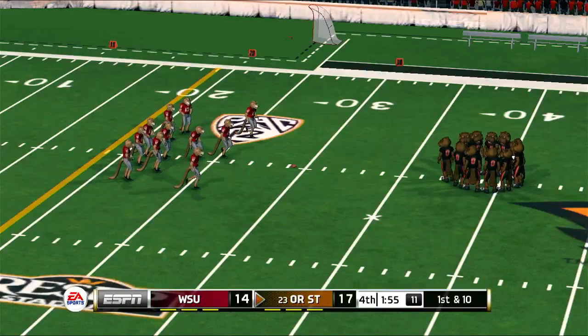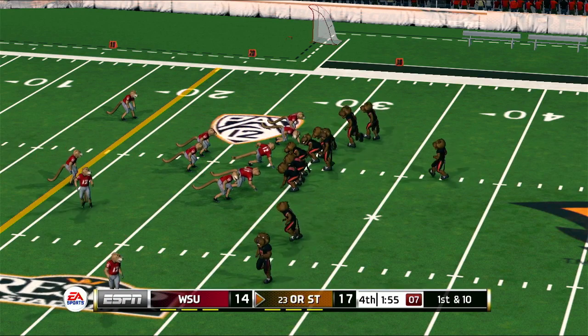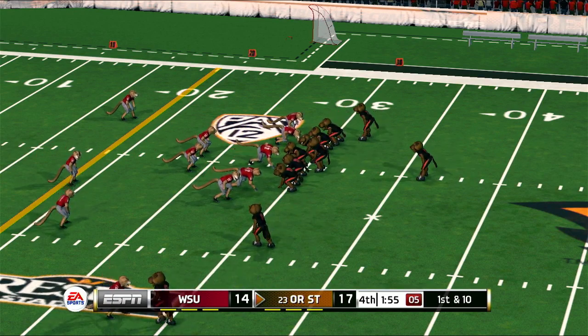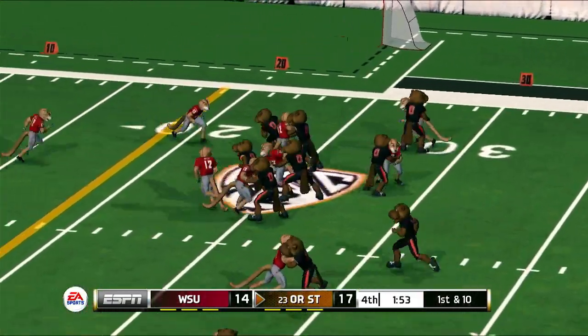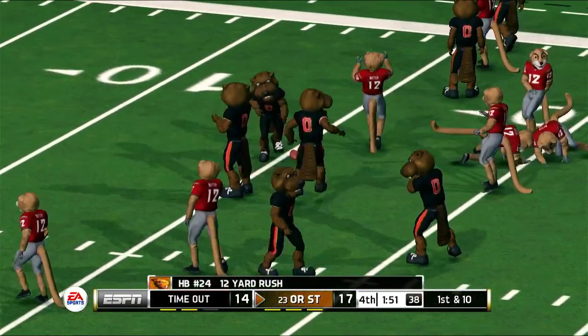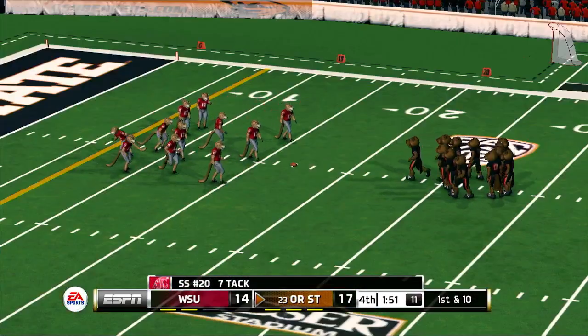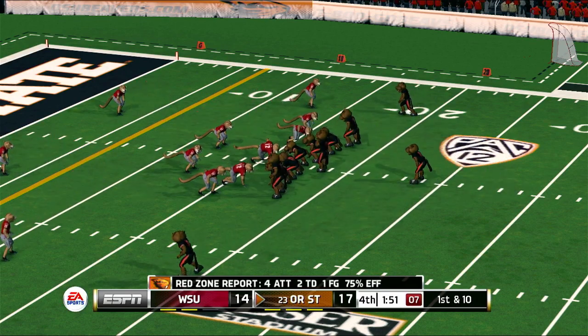Both teams realize that when the ball is snapped, we're one play away from a very different ball game. Just under two to go in the game. And he's tackled around the 17-yard line. The defense might have just run out of chances with that first down right there.